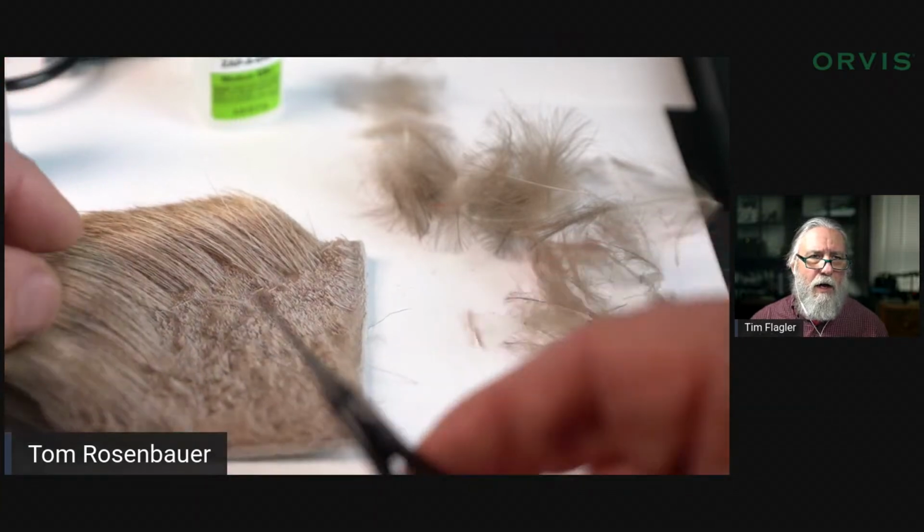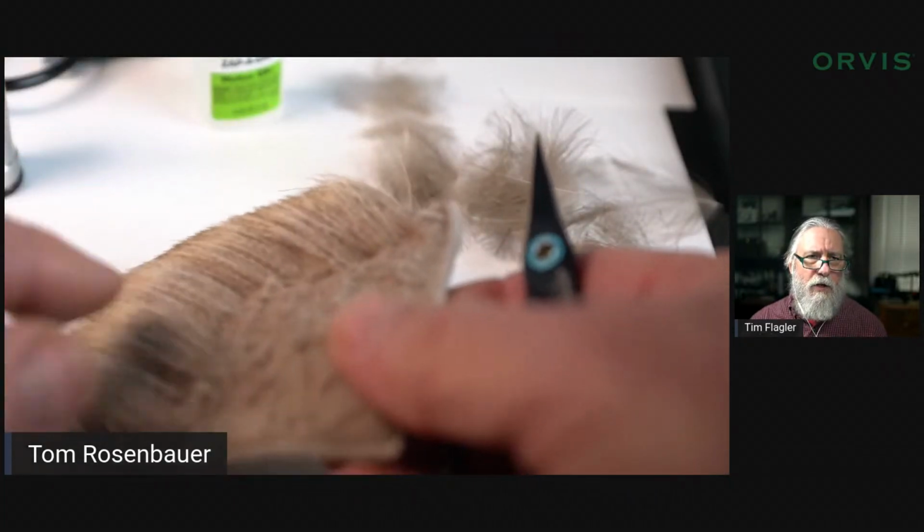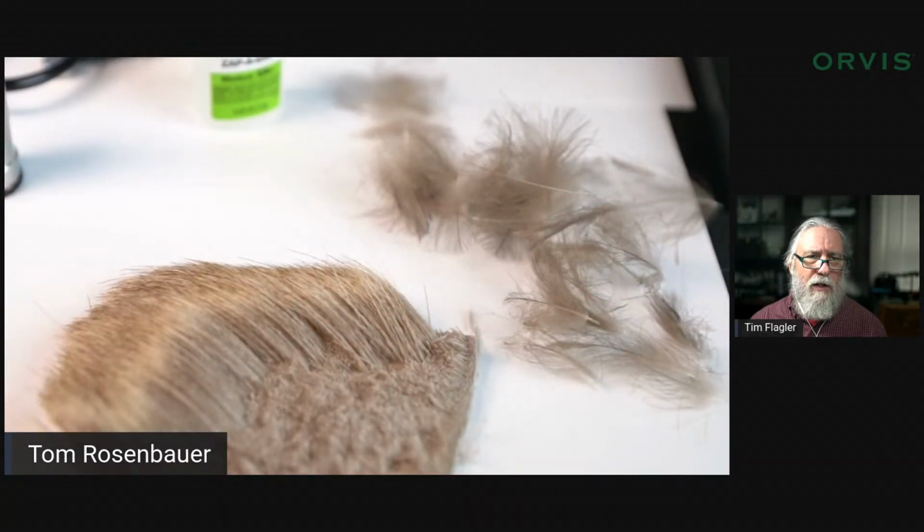Tom, can I ask how long are those hairs? Was I using hair that was much longer than that? Yeah. These are short. Yeah. That looks about an inch, where mine were real close to 2 inches, I think.